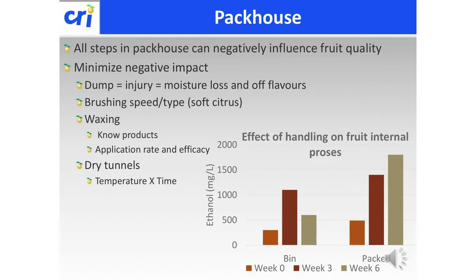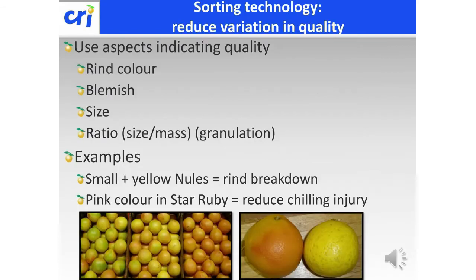Okay, so sorting technology is very important in the pack lines, and most of our pack houses, the new pack houses, all have very fancy sorting technology. So use them to identify any aspect that can reduce the variation in quality.